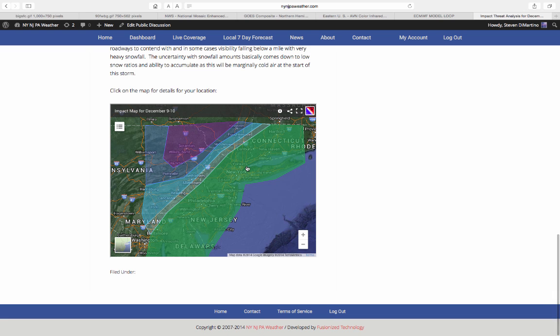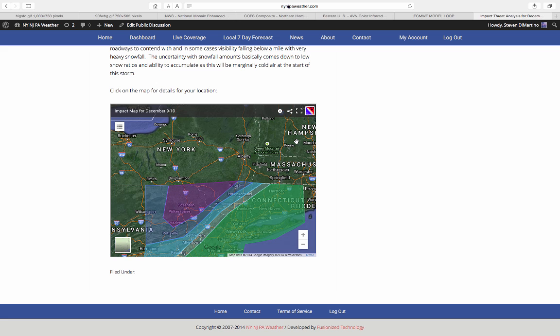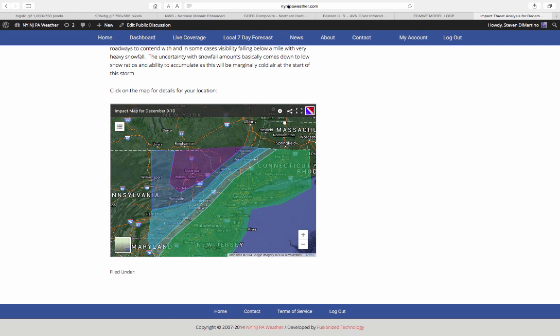Now again, in this green shade, pretty much what we're looking at is very heavy rainfall starting at 3 a.m. Tuesday, continuing on through 3 a.m. Wednesday, looking for 3 to 4 inches of rain. That's pretty impressive. Now from 3 a.m. Wednesday on through 8 a.m. Thursday, that's when we'll have the threat for snow showers. Accumulation of a trace to an inch. The primary impacts here are going to be flash flooding due to heavy rain, major coastal flooding, and wind damage with wind gusts over 60 miles per hour. So the coastal regions have to prepare really for coastal flooding, heavy rain, and wind damage.